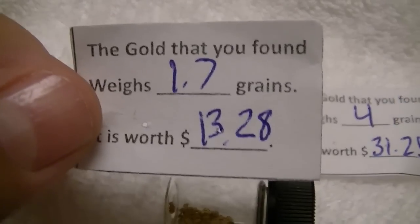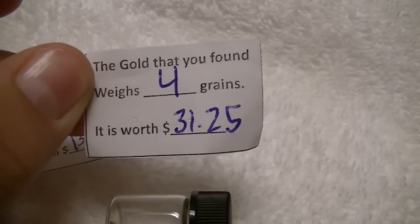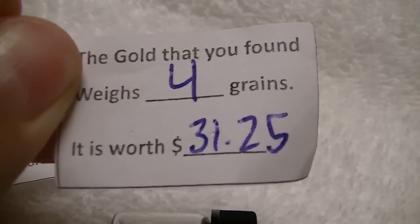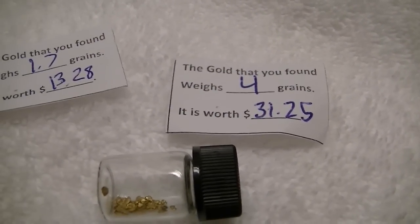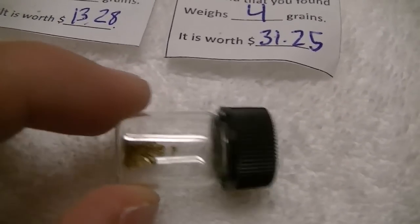gold fields, I got 1.7 grains at a value of $13.28. And the gold that I found down at that creek, and I did a little bit at another place, but I got 4 grains at a value of $31.25. So I think at that creek I did very, very well. But I just wanted to show you my total take for the trip.